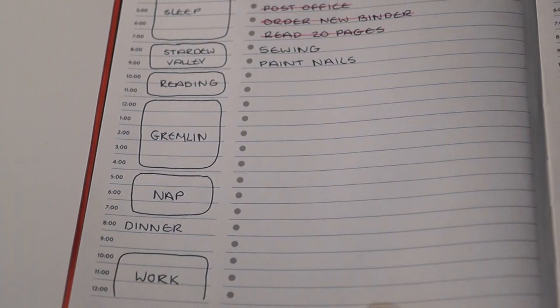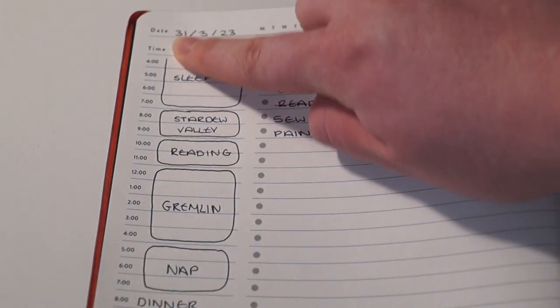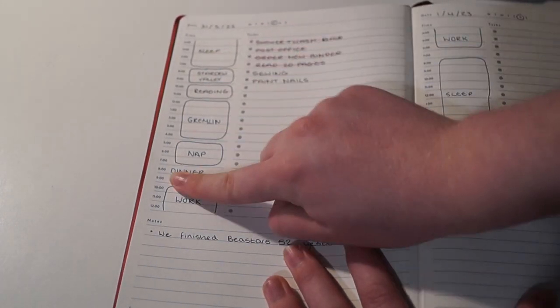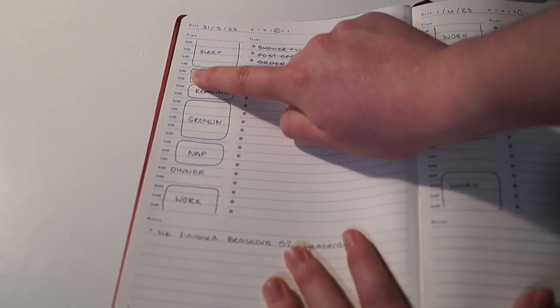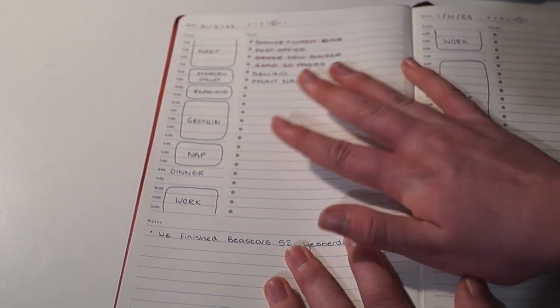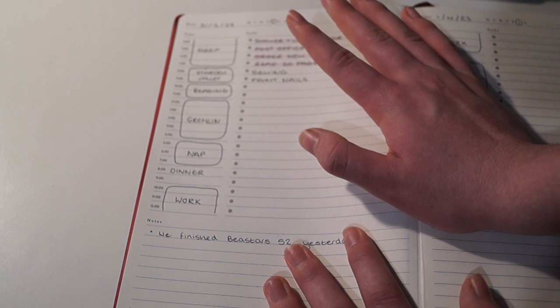I also like that it has, as you can see, the time for that date, which weirdly was really difficult to find. There's quite a lot that have a schedule system like this, but most of them start at about 7 or 8 o'clock in the morning and then end at 5 or 6 in the evening. I'm guessing because most people would use a planner for work and most people work a 9-to-5. I don't really work on a 9-to-5 system.